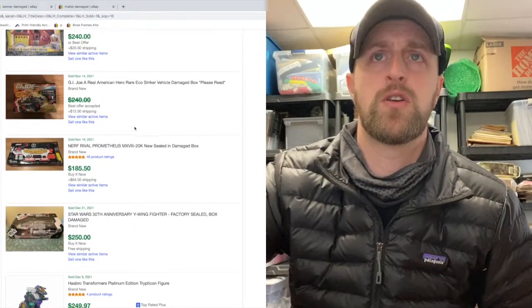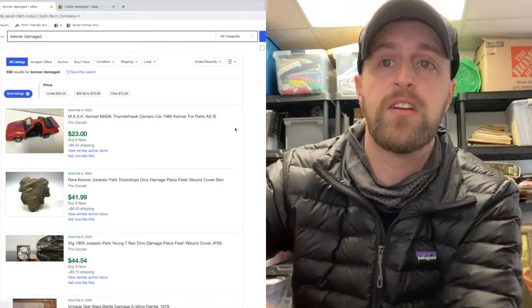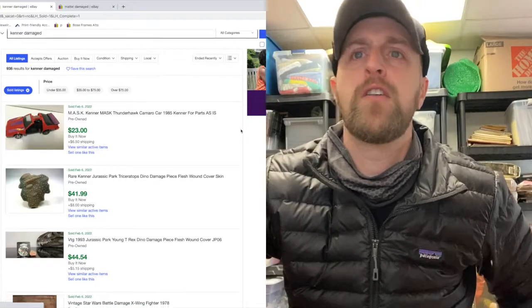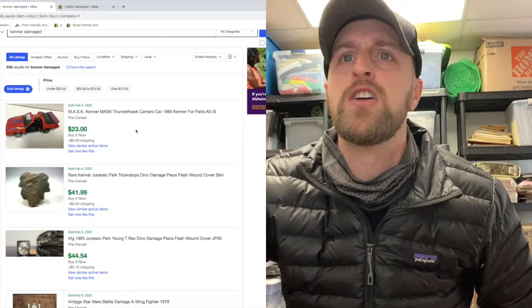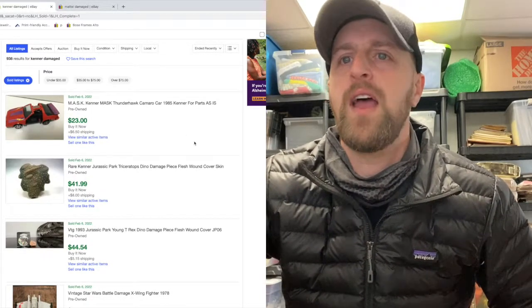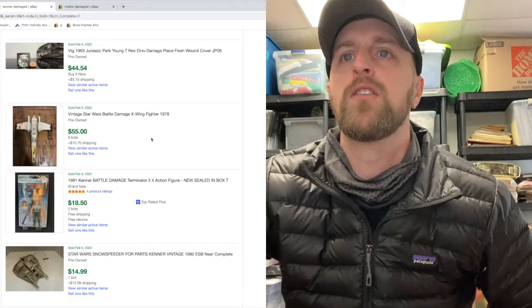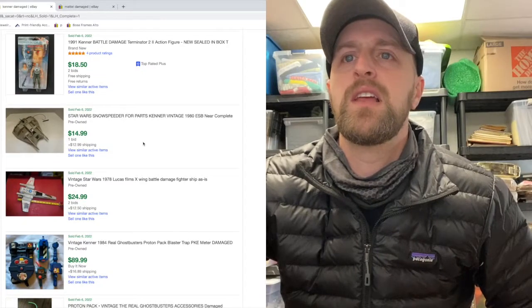Next one I looked up here is Kenner damage. Kenner is the brand that made a lot of the classic original Star Wars stuff, as well as other things. The very first one you see here is from Thunderhawk. It's a Camaro car from 1985. $23. Someone's ripped the doors off of it. For parts, as is, it says. Here's a damaged X-Wing fighter, $55. A Snow Speeder is $15. And the list keeps going on.